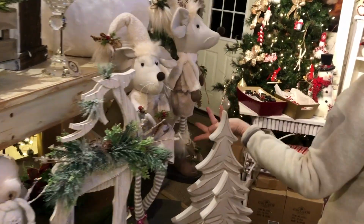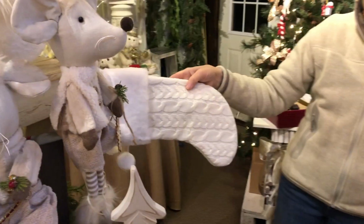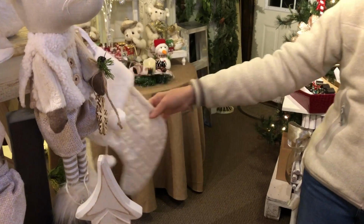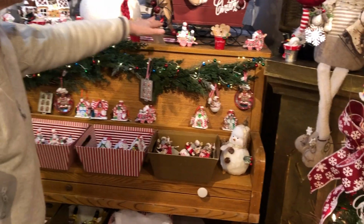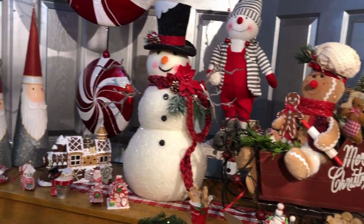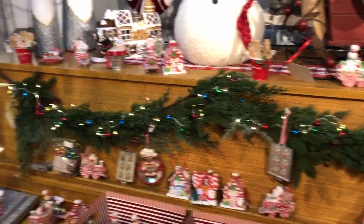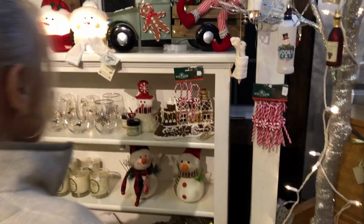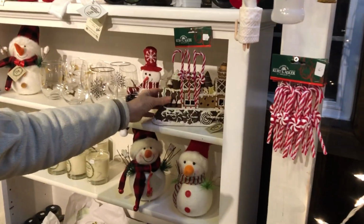Mice, so much fun. More stockings. We have lots of fun stockings for you. And gingerbread. Look at this gingerbread sleigh. So much fun. Snowman. Gingerbread houses that light up and show different colors. Snowman. More snowman. Lots of them. A gingerbread train.